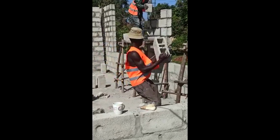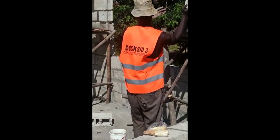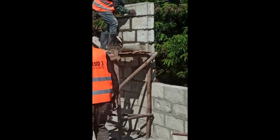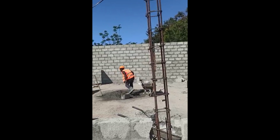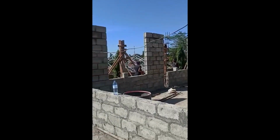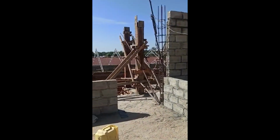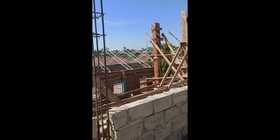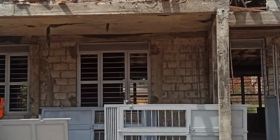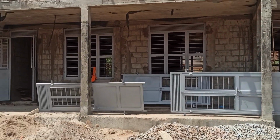So that is the first floor block work ongoing. The boys are building the walls. The speed was really good because we had the funding and we knew what to do at every stage of the structure. So the block work was done.